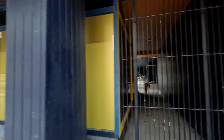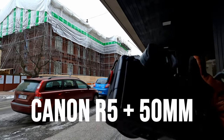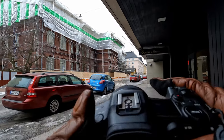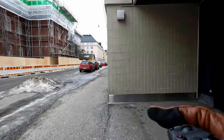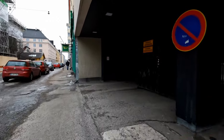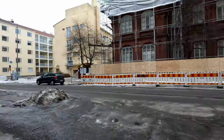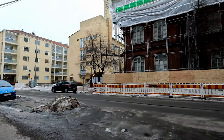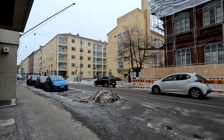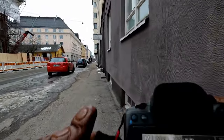So let's start the walk here. Two circles is the theme. And I'm bringing my R5 for this, 50mm. I'm part of this photography community or club, and every week they have this theme, and the theme of the week can vary from more difficult themes to more easy themes.